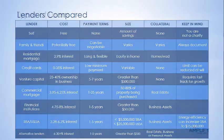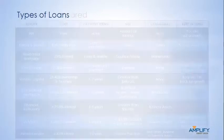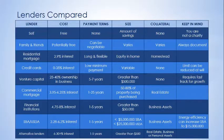Maybe angel groups. Yes, angel investors, and Houston has a good one too. And then you've got your banks, your financial institutions, your credit unions.